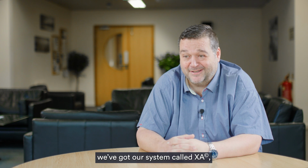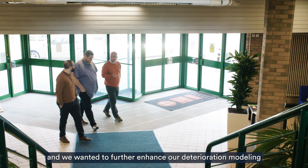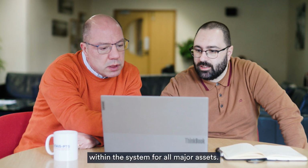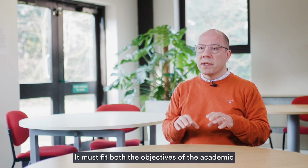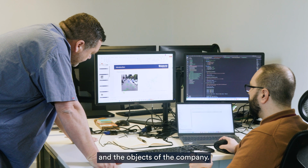Through the KTP project, we've got our system called XA, which manages all the infrastructure assets, and we wanted to further enhance our deterioration modelling within the system for all major assets. The key aspect for me is that a KTP project is a collaboration between academia and the company, and the project must be co-created. It must fit both the objectives of the academic and the objectives of the company.